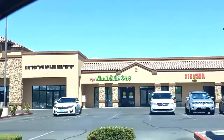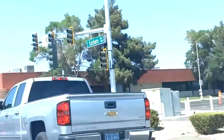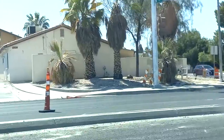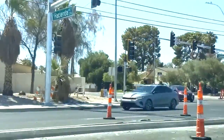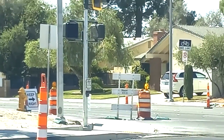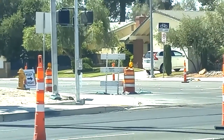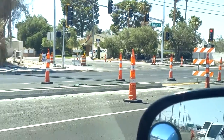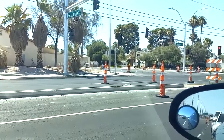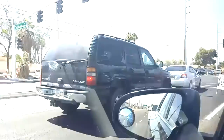What do we got? Alternate reality, comics, distinctive smiles, dentistry. So you can see on the left over here, that's where we were just driving. Those single family residential homes are going for around 300. See right over there, right down that street where that car's coming out, that's that residential zone. And then you got all this commercial stuff right out here on Eastern Avenue. It's a big thoroughfare with all commercial buildings. That's where we drove by the Starbucks and the Walmart, and then we went to the airport and watched the plane land and Sunset Park. It's all right here. Great location.